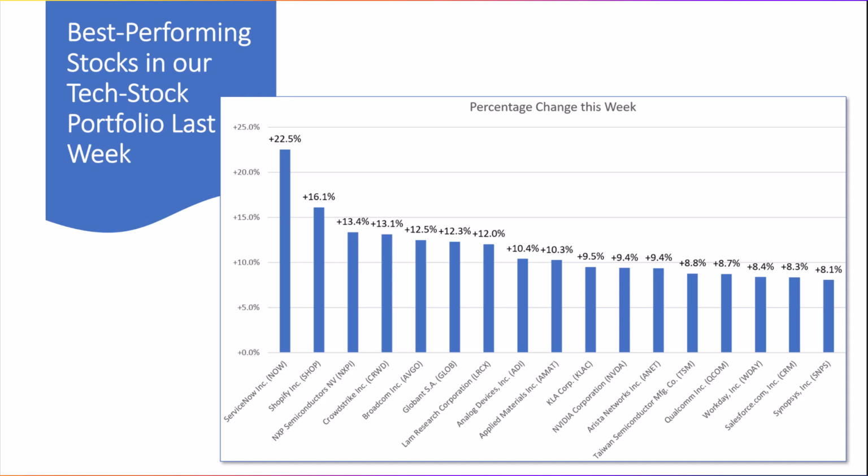This slide shows our best performing stocks in our tech stock portfolio last week. The portfolio was hit the hardest by the original tariff announcements, so that means it was also helped the most by the 90-day moratorium on tariffs. So if that 90-day moratorium on tariffs turns out to be just temporary and the tariffs are put back in place, this portfolio will probably get hit hard again. The best performers last week were ServiceNow, up a crazy 22.5%, Shopify up 16%, NXP Semi up 13%, along with CrowdStrike, and then we got Broadcom, etc.